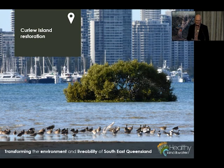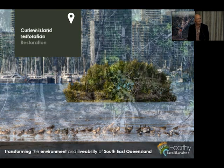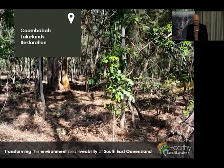Also on the Gold Coast, you'll find the Coomba Lakelands, an integral component of the Moreton Bay Ramsar wetland. Like Curlew Island, our project there represents another important opportunity to restore habitat, improve ecosystem health, and again protect roosting sites for these amazing shorebirds.